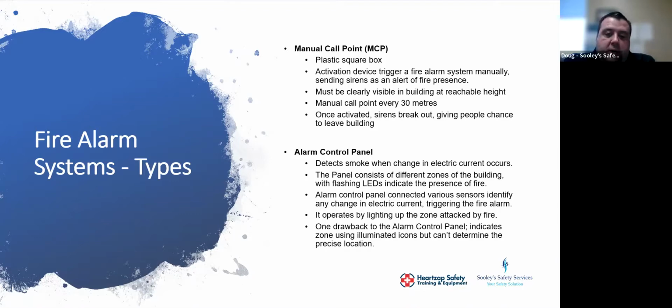Your control panel detects smoke when a change in electric current occurs. The panel consists of different zones of the building with flashing LEDs indicating the presence of a fire. The alarm control panel is connected to various sensors to identify any change in the electric current, triggering the fire alarm. It operates by lighting up the zone attacked by the fire. One drawback to this panel: it indicates the zone using illuminated icons, but it can't determine the precise location.